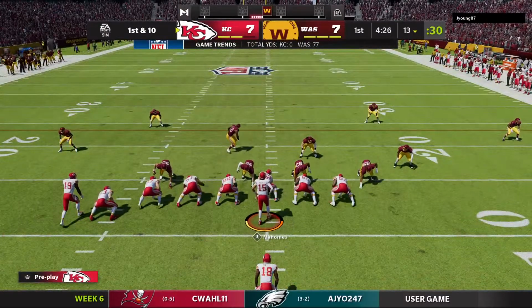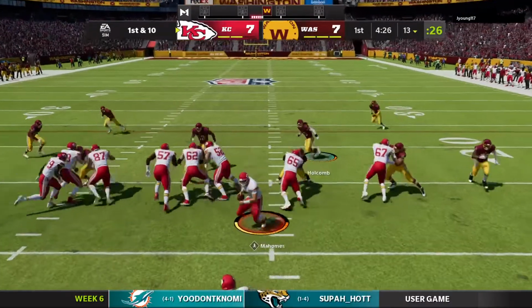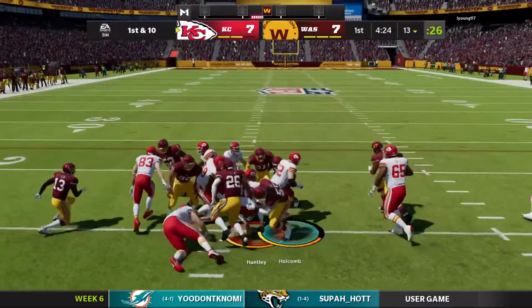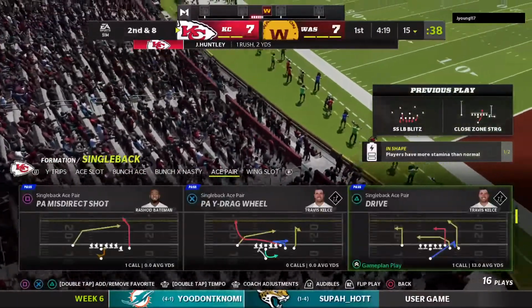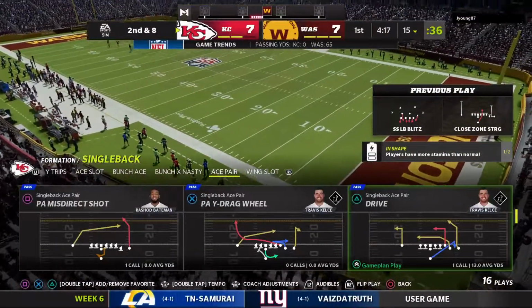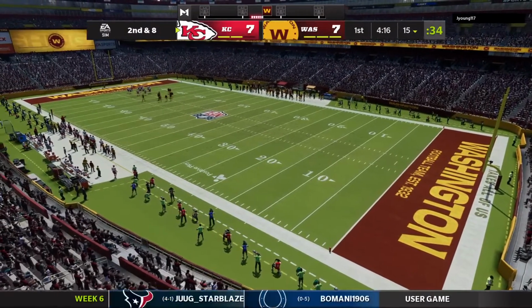Mahomes will lead the Chiefs on 1st and 10 at their own 13. They run here with Jason Huntley, and he sneaks his way forward only for a couple here. 2nd down.